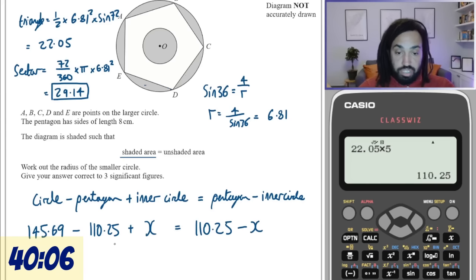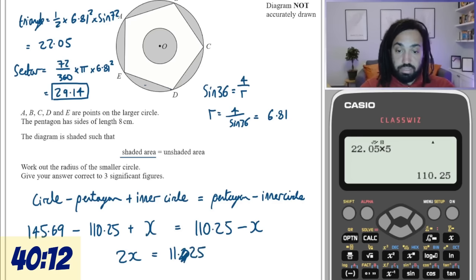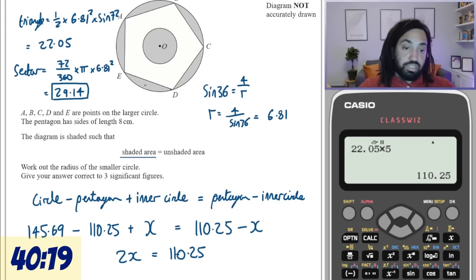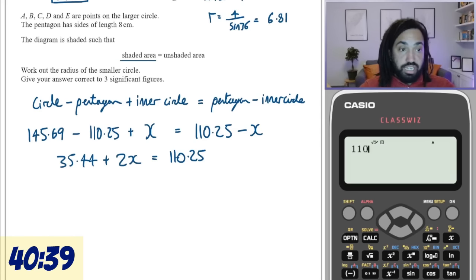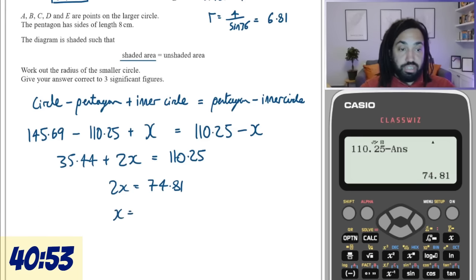Okay, right, we can solve this equation. We can put the 2x on that side. We can add the x. Whoops. Don't panic. We can add the x over. And on this side, we have 145.69 minus 110.25. So we have there 35.44. Okay, so then we could do 110.25 minus that previous answer. So we get 2x is equal to this. So x is equal to, divide that by 2.